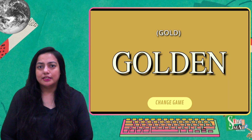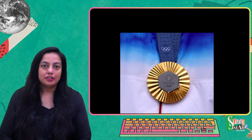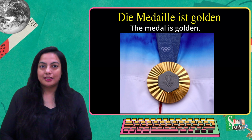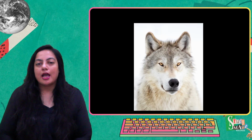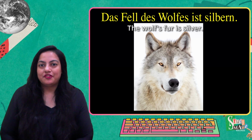Then you have golden, which is pretty easy to remember. Usually medals or awards which are given are golden or silver. So you could always say, Die Medaille ist golden. The medal is golden. Next we have silbern, which is silver. If you were to describe the fur of a wolf, which is silver, you could always say, Das Fell des Wolfes ist silbern.